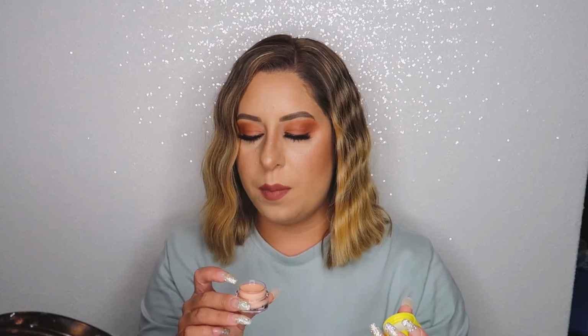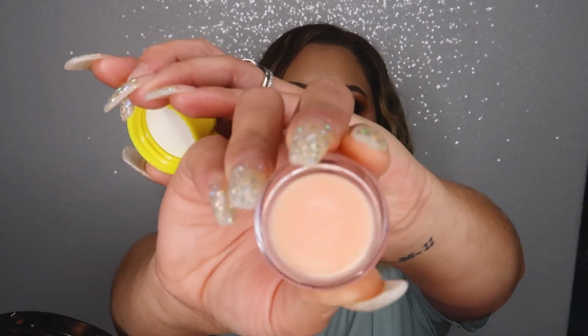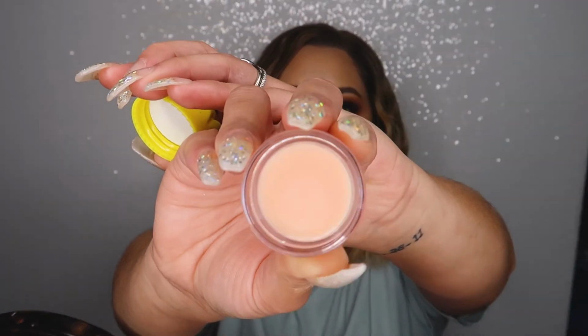I don't know why the top on my stuff is not screwed on right, but it doesn't look like anybody's touched it. It smells really good. If I didn't have on lipstick right now, I'd definitely put some on. That is the cutest little thing I've ever seen. I'll definitely use this. This is probably my most exciting and favorite product I've received in the box right now. And it's the last product.